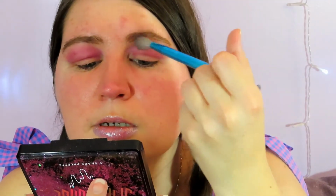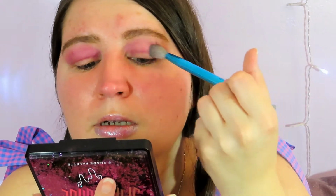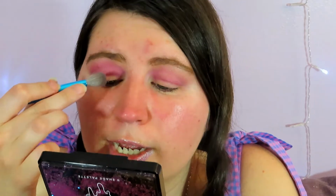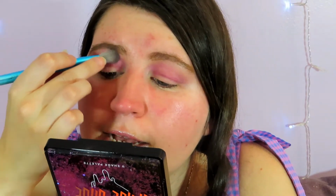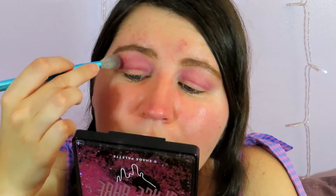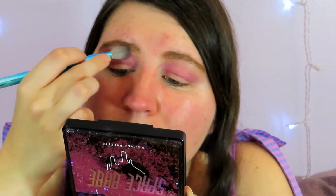Alright, so it's not blending out bad. It's okay. How do I explain this? So it's doing a thing where it's kind of blending out to be patchy and blending out to be sort of nothing. But then it's also doing a thing where it's a little hard to blend out, and I'm not sure if it's just because it's such a deep purple shade that it's staining my skin. So that's why it doesn't want to move.